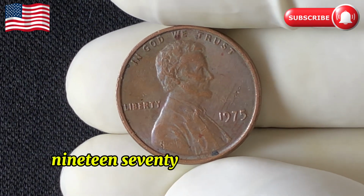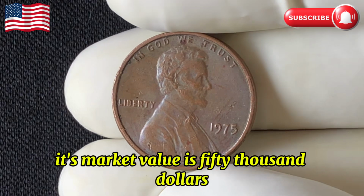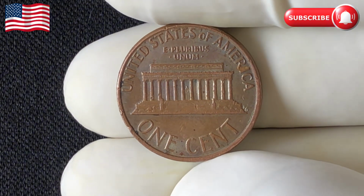So, while your 1975 penny might not make you rich, it's still a cool piece of history. Finally, its market value is $50,000, and who knows? You might just stumble upon a rare variety that's worth more than you think.